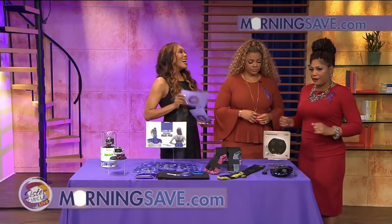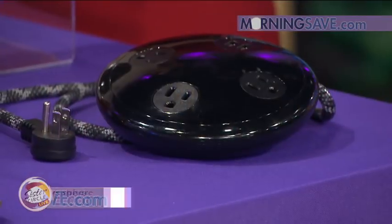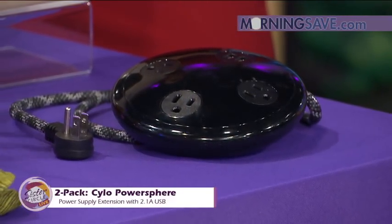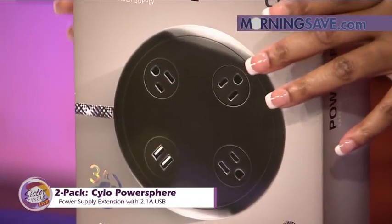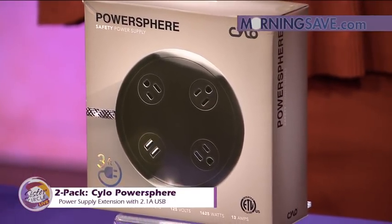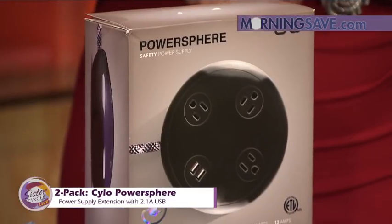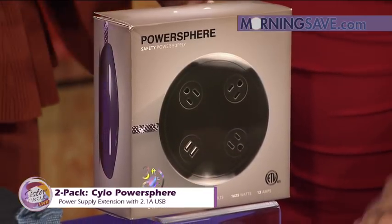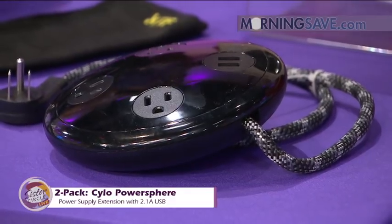Last but not least, what do we have here? This brings to mind when you're at the airport or somewhere and there just aren't enough outlets while you're traveling. This is a 2-pack Silo Power Sphere Power Supply Extension with 2.1A USB. So you're never without a plug or USB outlet again. It is designed for easy usage with 2 AC connectors and 2 USB ports. It's ideal for home or office. The cable is flat, low profile, so it's able to go up against the wall and prevents accidents from happening. The thick cable keeps it in really good condition, and it's very durable for everyday use.